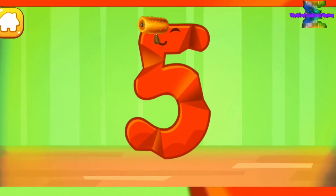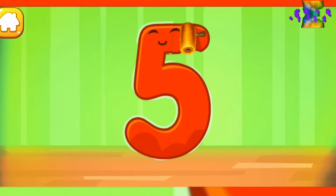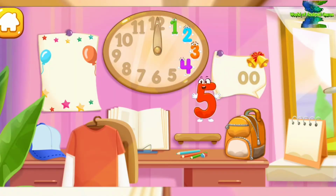Iron the number 5. Beautiful. Put the number 5 in its place. Thanks.